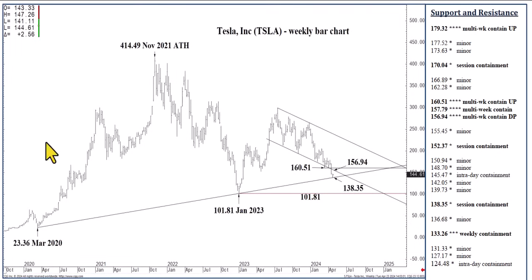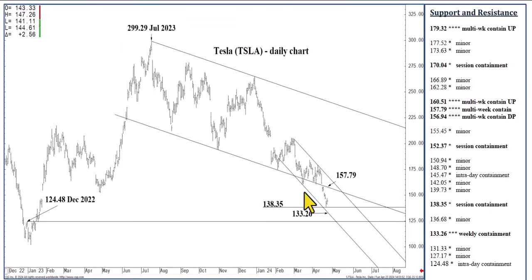So 138.35 session containment, and our 3-star weekly support dropping on a daily basis at 133.26. So how to play this? Holding below 145.47 today.